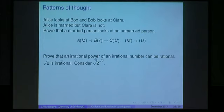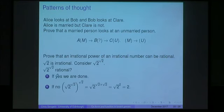Prove that an irrational power of an irrational number can be rational. Right, so root 2 is irrational and consider root 2 to the root 2. Is it rational? Yes, we're done. No, root 2 to the root 2 is an irrational number to an irrational number. It's just root 2 squared, which is 2, which is rational. So an irrational power of an irrational number can be rational. Yeah, we just don't know which one it is.